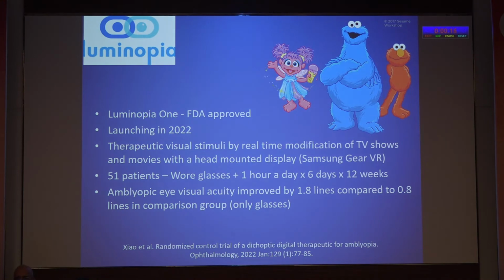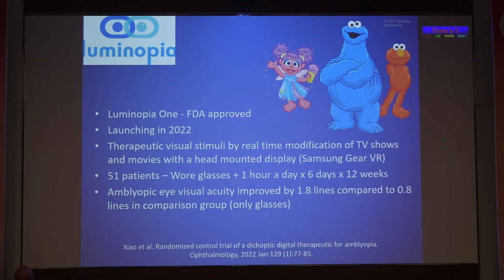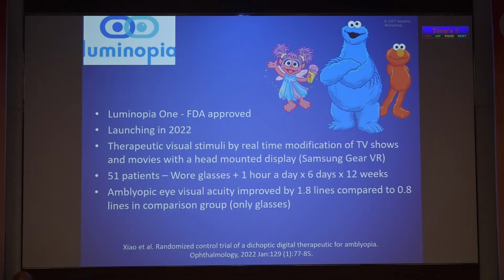Luminopia 1 is a new therapy which is being launched this year. It has been FDA approved. It's getting a lot of push from prominent pediatric ophthalmologists in the US. Basically how it works is the therapeutic visual stimuli is provided by real-time modification of TV shows. So these may be things like Sesame Street, which the child is already familiar with. And you wear the headgear, the virtual reality headgear, and you can select what shows you want to watch. And you do that for maybe 1 hour a day.